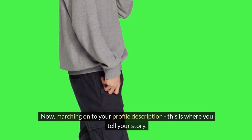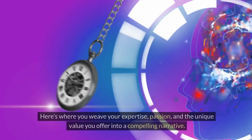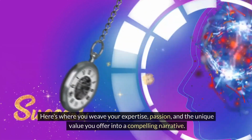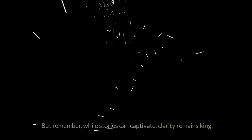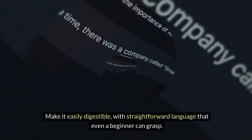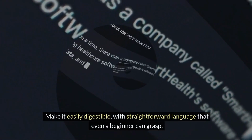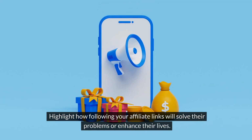Now, marching on to your profile description, this is where you tell your story. Why should someone listen to you? Here's where you weave your expertise, passion, and the unique value you offer into a compelling narrative. But remember, while stories can captivate, clarity remains king. Make it easily digestible, with straightforward language that even a beginner can grasp. Highlight how following your affiliate links will solve their problems or enhance their lives.